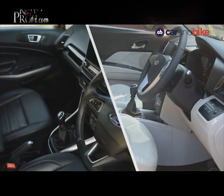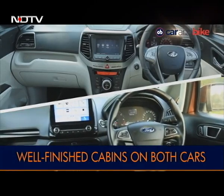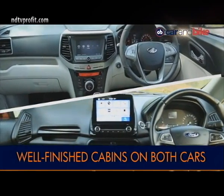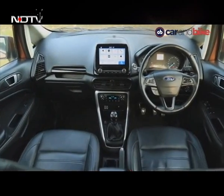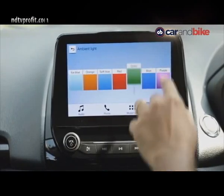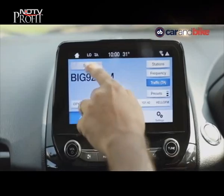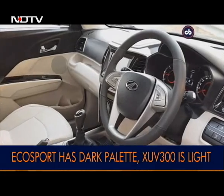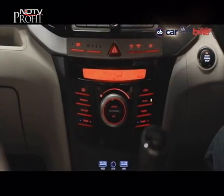On the inside, both cars get well-appointed cabins. The plastic and fit on the EcoSport is better, as is that touch screen. Possibly the single biggest USP of the car's cabin. Sync 3, better graphics and a more intuitive screen itself. The EcoSport scores big on this. But the XUV's got more features and gadgets on the whole, including dual zone AC.